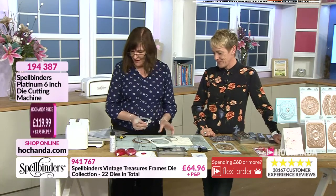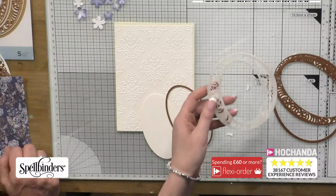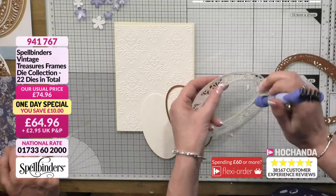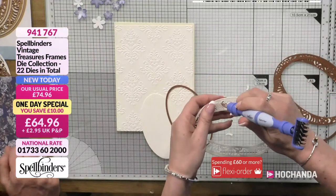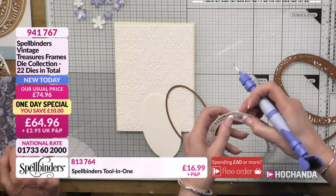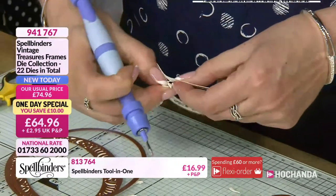So if you haven't got one, don't die cut without a Tool 'n' One. I think if anybody has been die cutting for more than an hour nowadays, you'd need a Tool 'n' One. I don't know how we got on before. Imagine all that time we spent doing it. So now you can pull all this out, no problem at all.